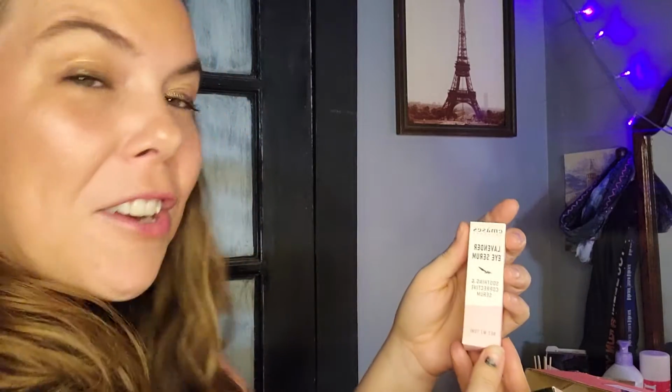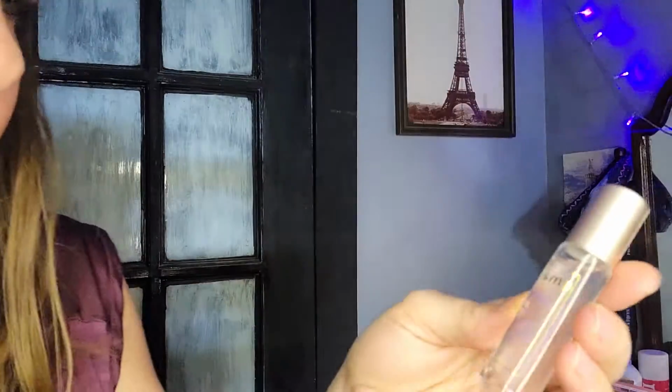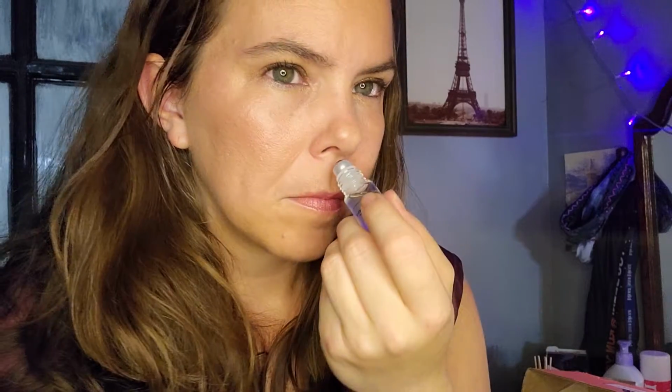This is lavender eye serum. Corrective serum. That's a little interesting. Is it for around the eye? I'm not quite sure. I'm going to have to research this one. What are you supposed to do with that? Because I'm sure you don't put that in your eye. It's not eye drops. It's a roll, which smells like lavender. Do you just put it around the eye? I don't know. Putting stuff around the eye sounds dangerous.